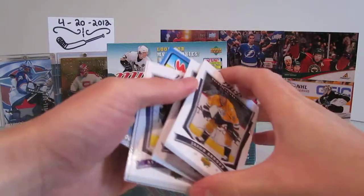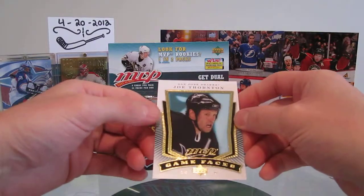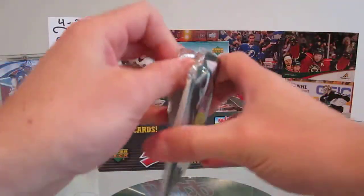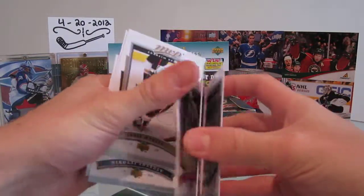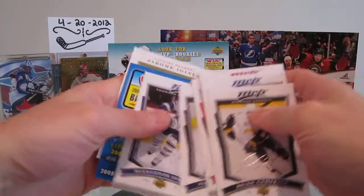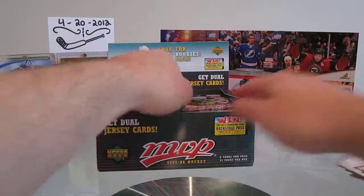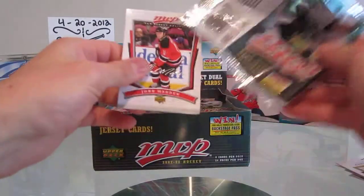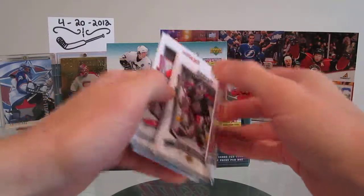Sticking. We have a gold Joe Thornton Game Faces. Not numbered. That's an insert. Game Faces, Jerome Iginla. Well, like I said, I will be sending some of these common cards off after I complete the set. Well, not complete the set, but, you know, once I build the base of the set that I have, there's no real need to keep the doubles and triples and things like that.